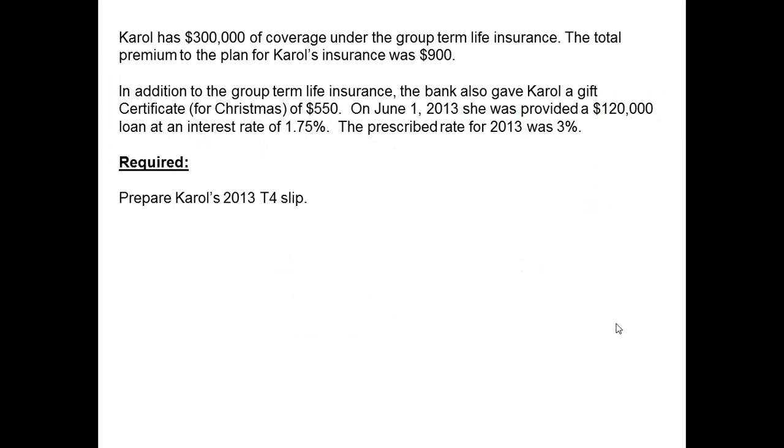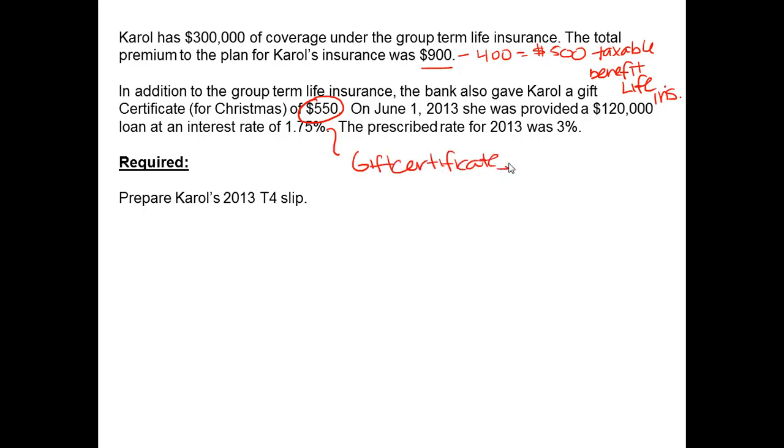Now if I turn to the next little bit of info, I'm told that the total premium for her life insurance is $900, so I'm going to subtract the $400 her employer withheld, and I get a $500 taxable benefit for the life insurance. Now, it says in addition to the group term life insurance, the bank also gave Karol a gift certificate for Christmas of $550, right? So gift certificates are always taxable.